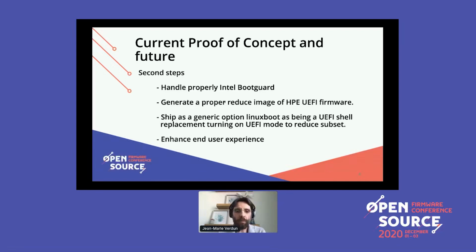We are also working on generating a proper shrunk-down UEFI version of our system BIOS as a binary blob that we can use below Linuxboot. And we are expecting, and trying, to ship Linuxboot as a shell replacement for UEFI on our systems as a first step.